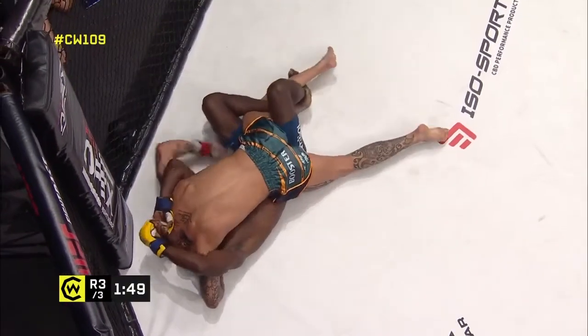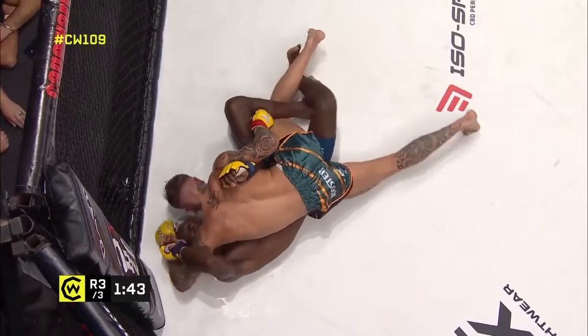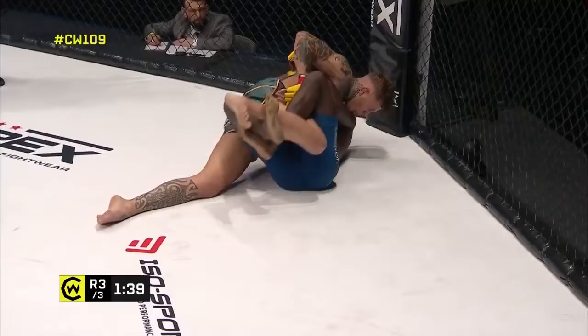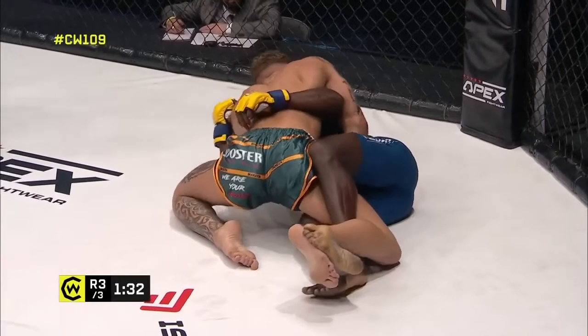Very, very solid base here from Vucenic. Really not giving Konmon Deh any room to maneuver from that bottom position. Yeah, he's also not looking for looser passes. He's trying to feed that right arm through that allows him to kind of pry the leg open, but he's been very diligent about staying heavy.